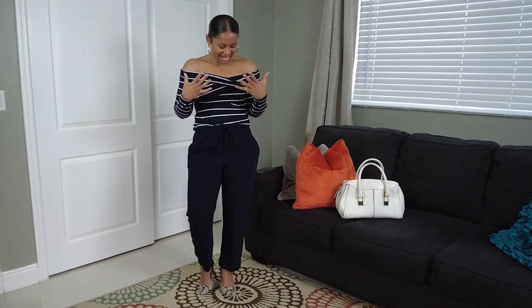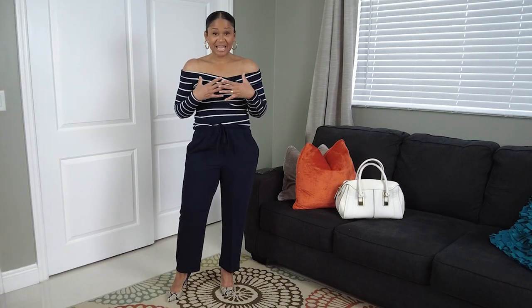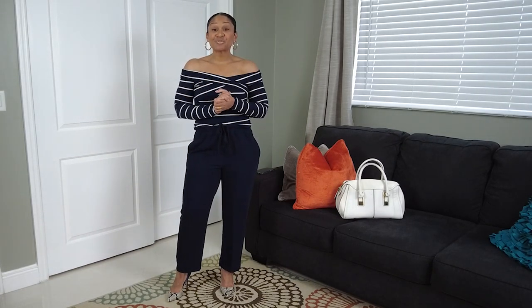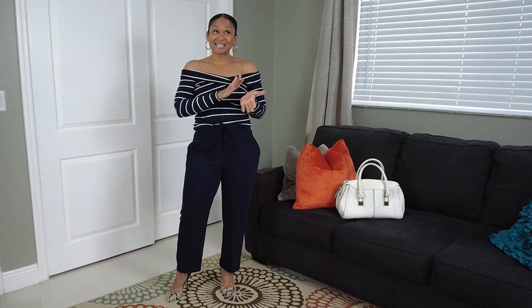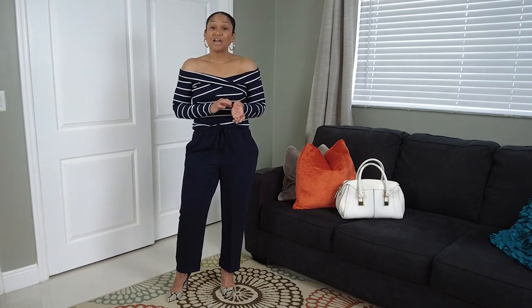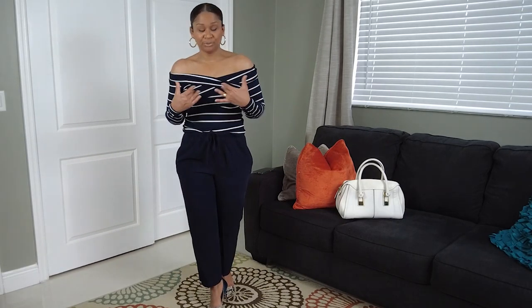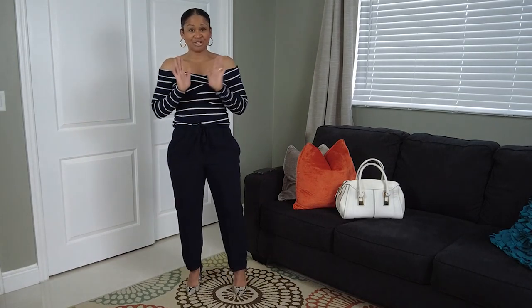The first item I'm going to start with is this top that I purchased from Amazon. I don't know if you guys saw the last collective haul, but there was a yellow top that I purchased from Amazon. This is the same type of top, except I purchased it in a navy blue with stripes. And you know, guys, I love navy blue, especially as we get older. It's a softer color on the skin.